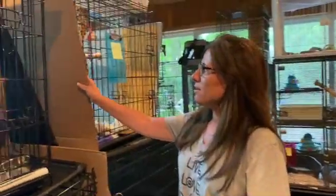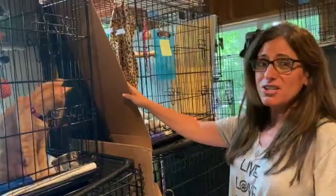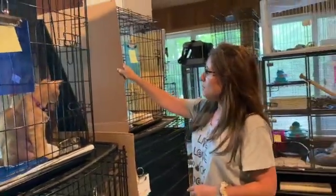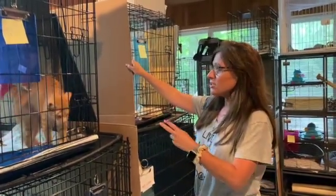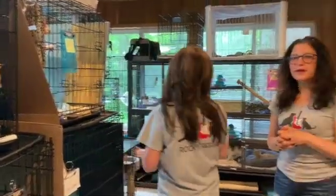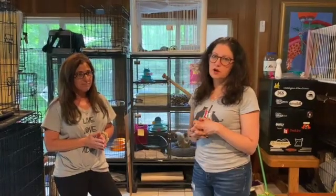Pieces of cardboard in between the cages, okay? This is not here for decoration. This is here for a reason. We use these to separate the cages so that the cats in one do not see the cats in the other. It also prevents any kind of spread of disease or kitty sickness, and some cats do experience a lot of stress seeing one another. So if you want to see them being happier and healthier, please make sure not to move any of those cardboards.